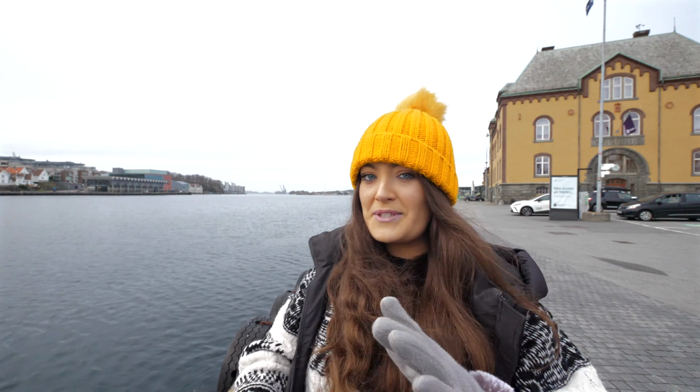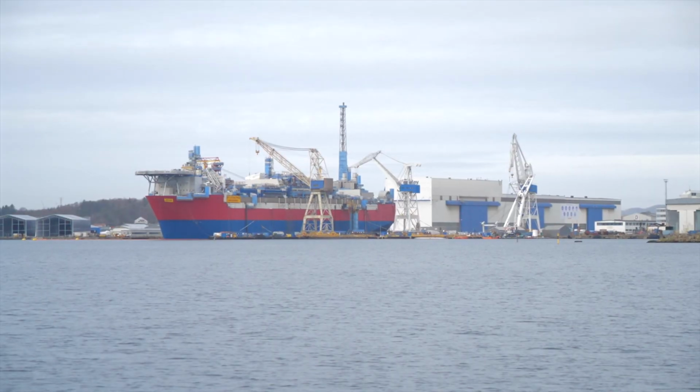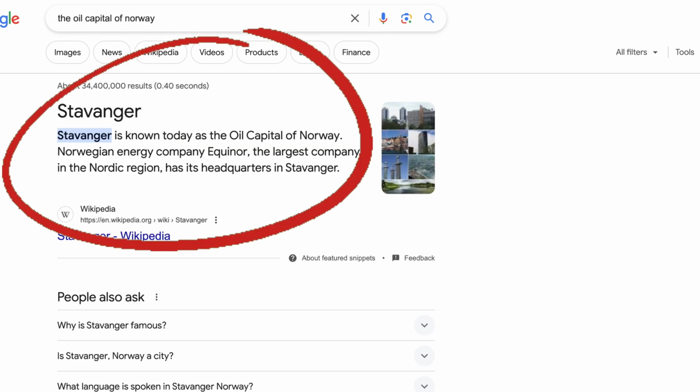Another interesting fact about Stavanger, they discovered oil here in the 60s and the city boomed, which generated a lot of business, and it's now known as the oil capital of Norway.